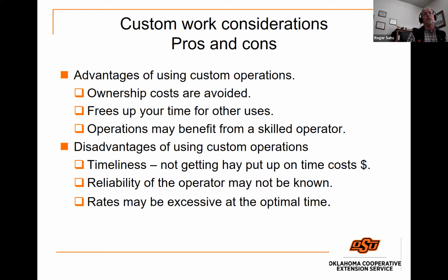And so, for instance, the ownership costs can be avoided. Instead of having to pay for that expensive piece of machinery, you can free up that capital for some other use on your operation. That's beneficial for you. It does free up your time for other uses, so you can spend your time and management on other aspects of your farm. And that operation may certainly benefit from a skilled operator that can perform that operation more efficiently and faster than you can. A lot of these operators are very skilled, knowledgeable, and experienced with those field operations and whatever services they're providing. And so they do a really good job.